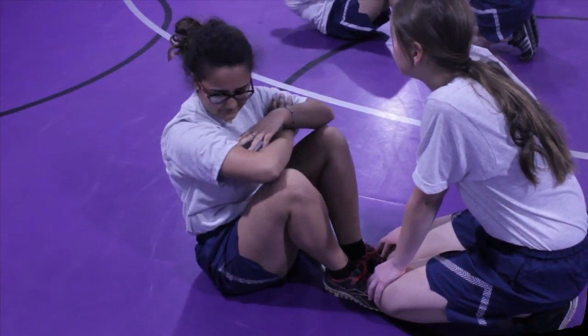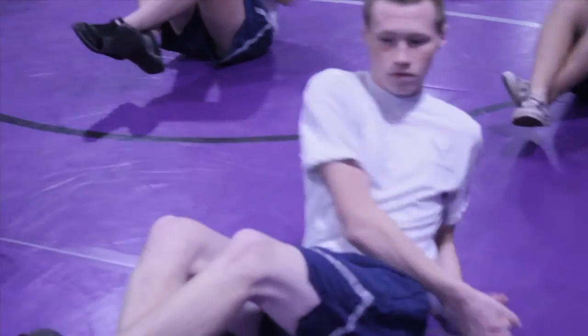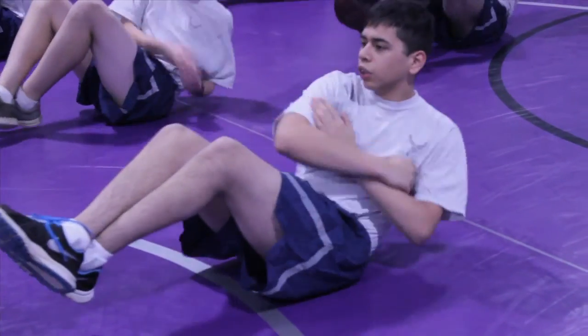Here you're seeing Cadet 2nd Lieutenant Alyssa Nosside run an athletics workout. Athletics runs weekly workouts for cadets attending our cadet leadership course over the summer.